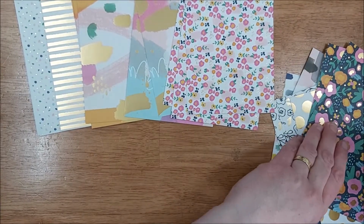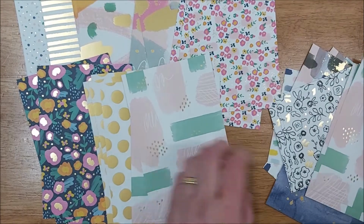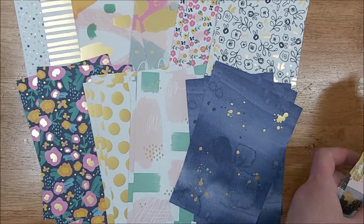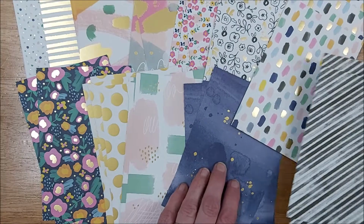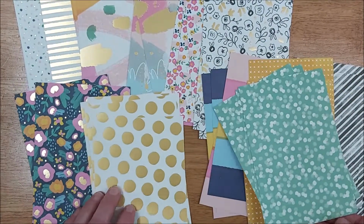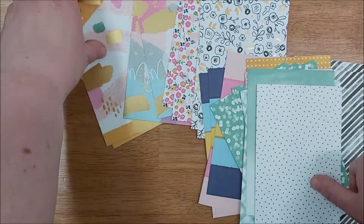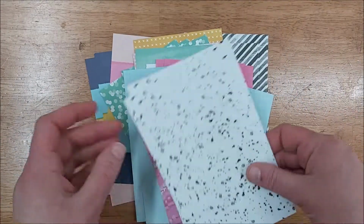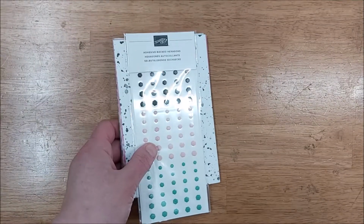And then some dots. And then this one. And then we get this one and this one. So these are going to be great because we don't actually have to chop up our Designer Series paper. It's already been done for us. So that is your first side. And then on the other side, so lots of choices with that Designer Series paper as well, which I really liked, and it's already pre-cut. So that's a pretty good thing as well.